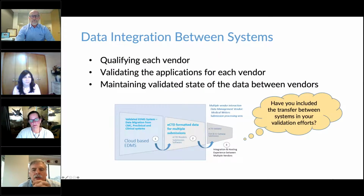Next. So when we talk about integration, we want to make sure that we're qualifying those vendors. We validate the applications of the vendors themselves, and we maintain that validated state of the data between the vendors. People think, well, they just take data from one vendor to another. If you have a validated system, but then you're taking data in from a non-validated system, are you now, in fact, invalidating your data? Have you looked at your transfer between systems? And have you looked at including that? When you talk about validation, it's usually of the system, and that system is all the components of that system. It could be multiple cloud vendors. Have you incorporated that into your thinking? Next.